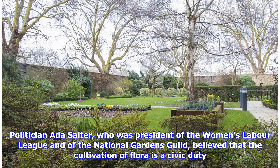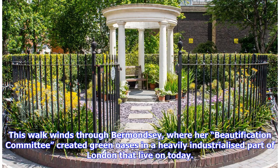Politician Ada Salter, who was president of the Women's Labour League and of the National Gardens Guild, believed that the cultivation of flora is a civic duty. This walk winds through Bermondsey, where her beautification committee created green oases in the heavily industrialized part of London that live on today.